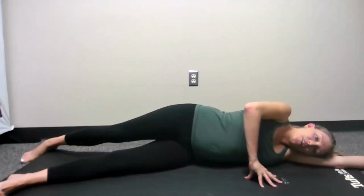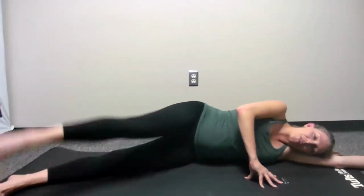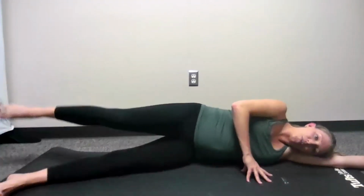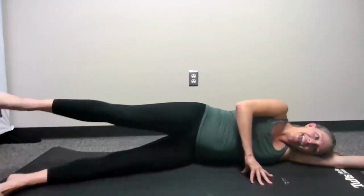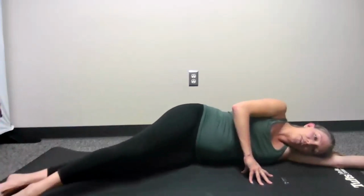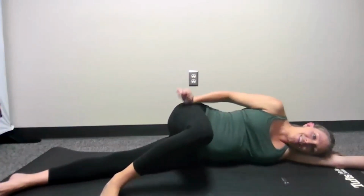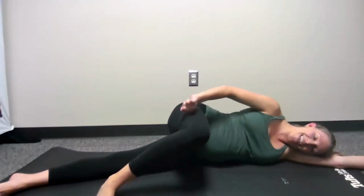Tap the toe to the floor. Lift it up. Make that rainbow over the bottom leg. Yes. We're still strong. 4, 3, 2. And the last 1. Tap the toe. Bend the knee. Shake it up. Good. Yeah, get that myofascial release there through the outer thigh.